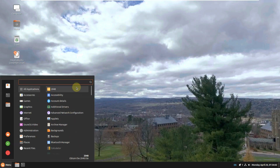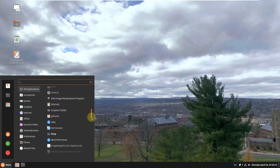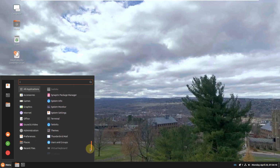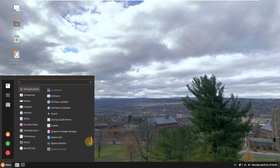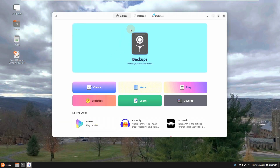Let's go to the pre-installed apps. Let's check out which apps come pre-installed with Ubuntu Cinnamon. So these are all the apps available or pre-installed. Almost everything is from the Cinnamon desktop environment, just a few apps. Instead of opening every app, let's go to the software manager, and let me show you the versions right there.